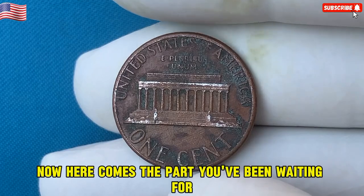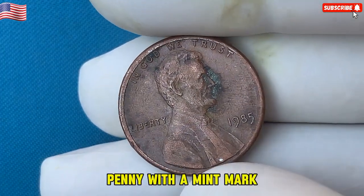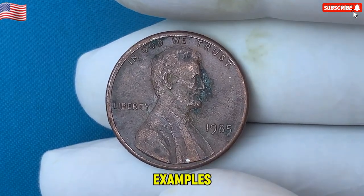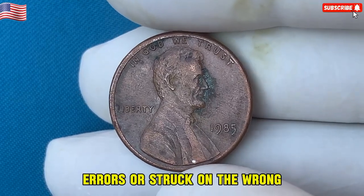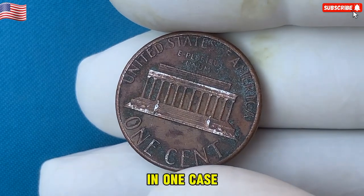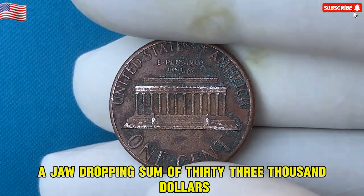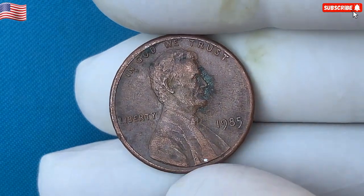Now here comes the part you've been waiting for. How much could a rare 1985 Lincoln penny with a mint mark really be worth? While most are worth 1 cent and maybe a few dollars in collectible condition, the rarest examples, those in pristine mint state, with rare errors or struck on the wrong planchet, have sold for astonishing amounts. In one case, a perfect condition 1985 penny with a unique minting error fetched a jaw-dropping sum of $33,000. Yes, you heard that right, $33,000.